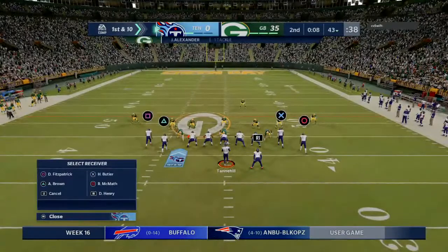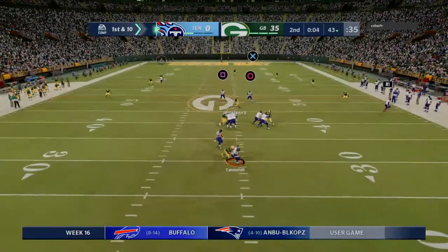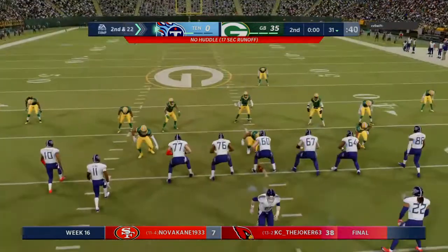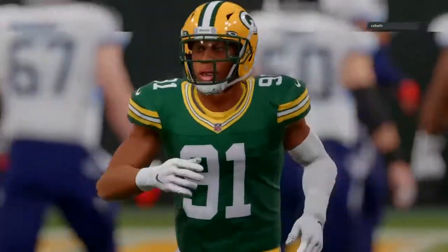A solid run by Derrick Henry, and here's another 1st and 10. A shotgun snap for Tannehill. Now the Packers give him nowhere to go, and they bring him down. That huge loss on the sack makes this job much more difficult. It's now 2nd down and 22 yards to go.